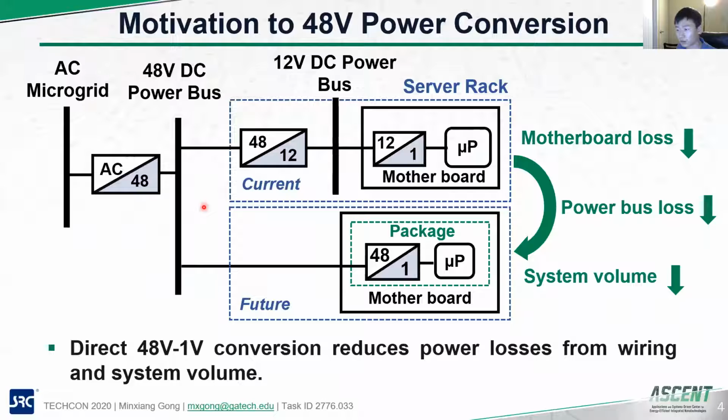This figure shows the current and future power distributions in data centers. First, they both have an AC to DC converter that serves as the front end to generate a 48V DC power bus. The difference appears on the server rack. In the current system, it uses a two-stage solution. It consists of a 48 to 12V DC converter and a 12 to 1V point-of-load converter. It is limited by the two-stage cascaded conversion and high loss on the 12V DC power bus.